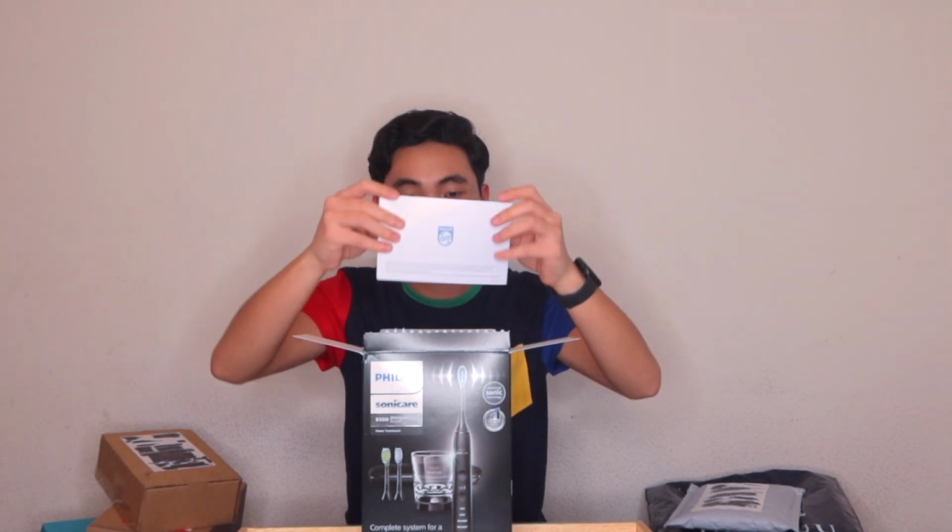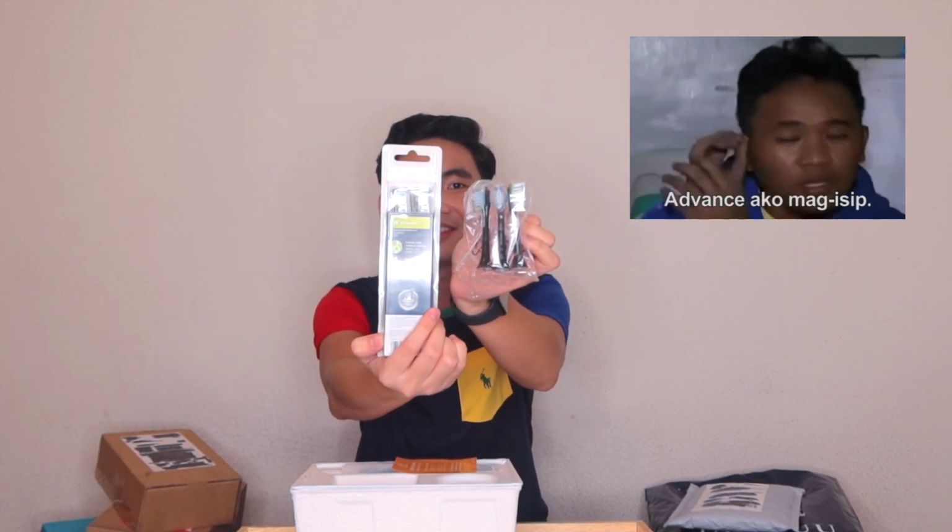Let's open it. It says welcome. That's so cute. Okay, what's in it? Instruction booklet thingy. Okay, let's read that later. Yep, I'm one of those people. Oh my god, this comes with included brush heads, and I already bought 4 more brush heads. I have 7 in total. Well, more brush heads for me.